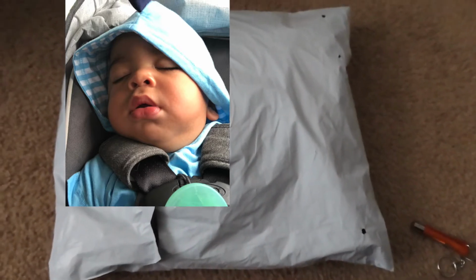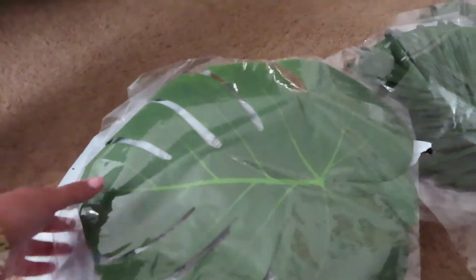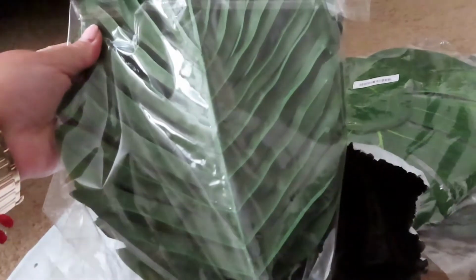So we just got, I believe, the last shipment for the party. Let's see what it is. These are the decorations. Ooh, the decorations for the centerpieces. The tables. This I'm gonna have like in the middle, in the center. You guys will see. So make sure to watch the rest of our videos.